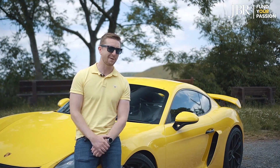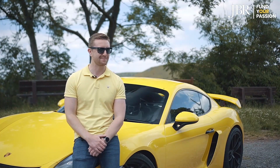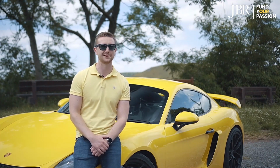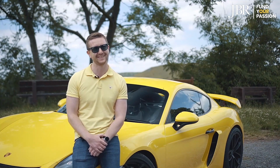First car was a Mark 6 Ford Escort. Yeah, brilliant car, complete rust bucket, but I did it up as you do with your first car, and I thought it looked quite well.